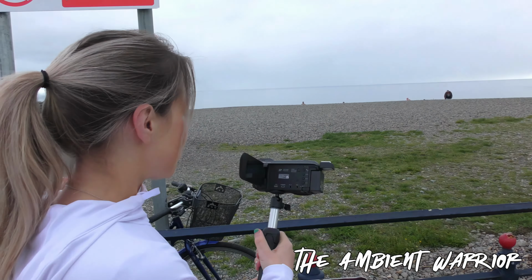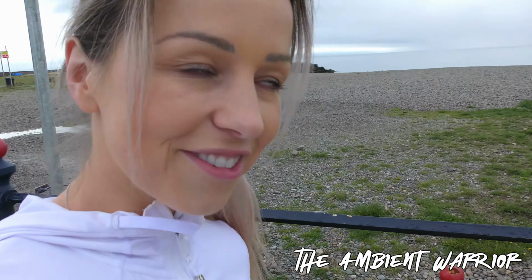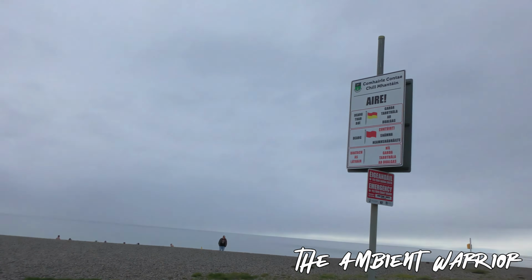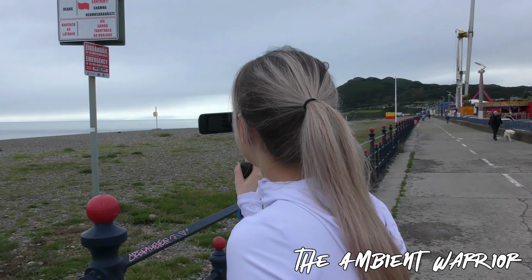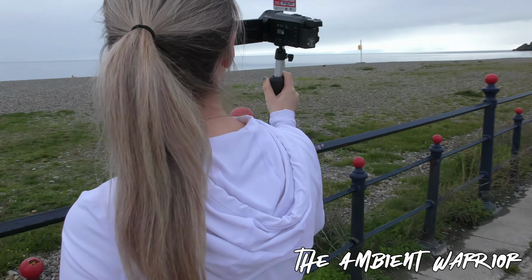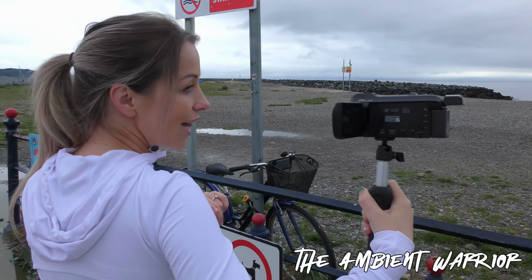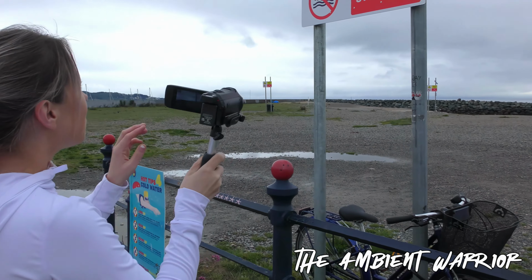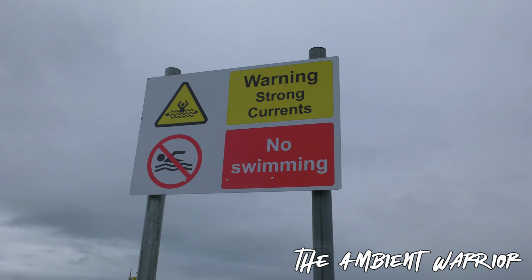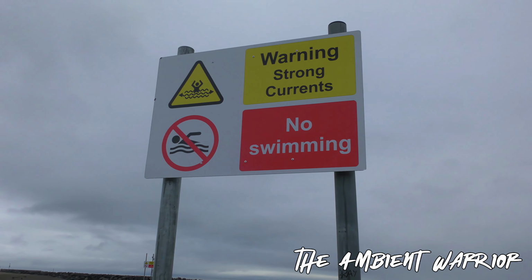And then I'm just going to show you some more signs. There's a lovely sign there for your dog, very cute. There's another sign here in Irish. I'm not going to be able to read the emergency. I need to upgrade my Irish skills, which is Gaelic, Irish Gaelic. I have another one here, warning strong currents. Remember I mentioned the current earlier? Yeah. And no swimming on the currents.